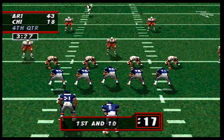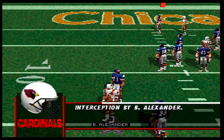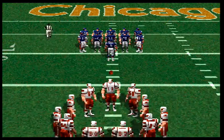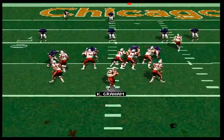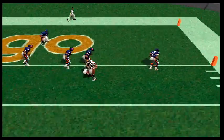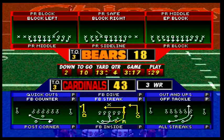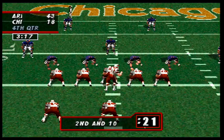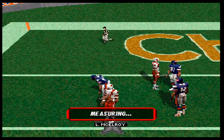Down. Wait. Alexander with the interception. Incomplete. It's second and 10 at the 13. Down, wait. From up here, it looks like they're short.